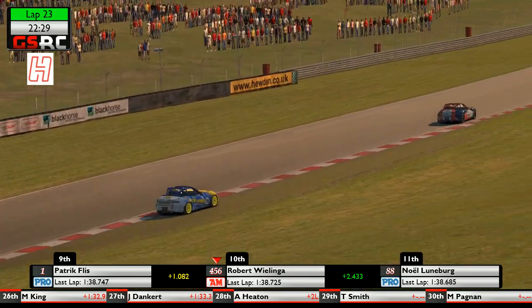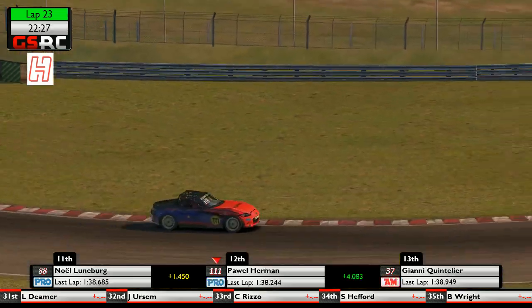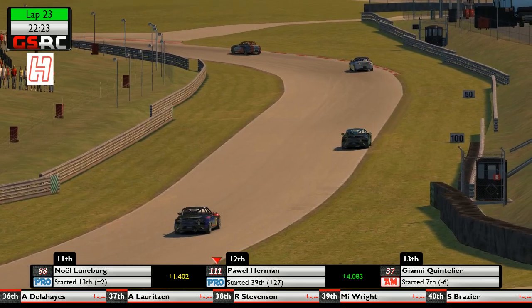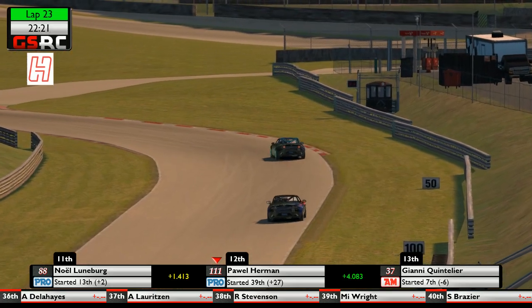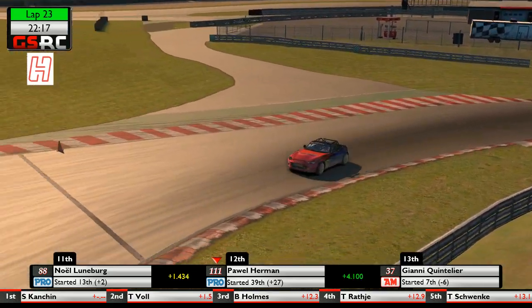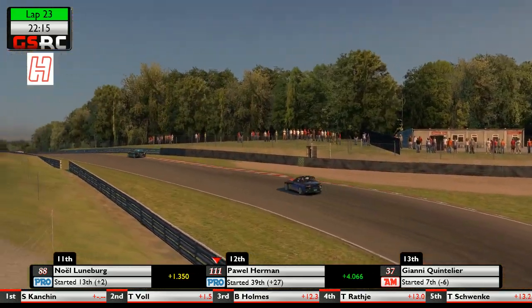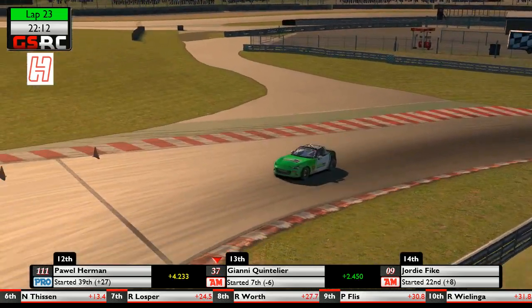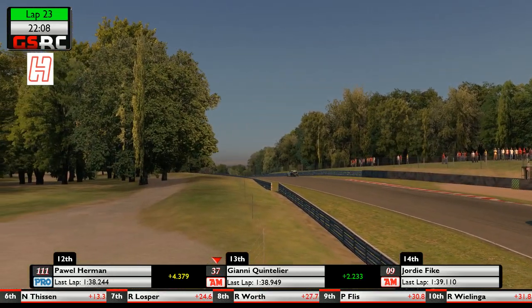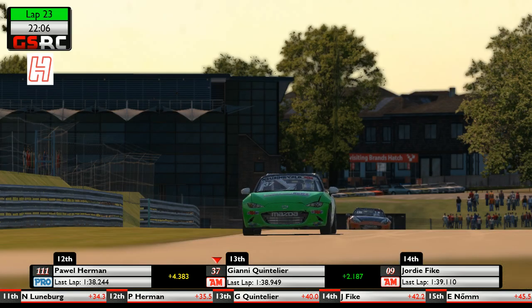But look at the 111. Started 39th. And he's staring at 12th position right now. Pavel Herman is on a charge, and he's got Noel Lundberg just 2 seconds in front with 4 to go. Yeah, he has been moving. And just to follow up, Malinga is our top amateur. Quintelier had some issues. He's second running right now in 13th overall. Second in category, but doing well ahead of Jordi Fike, having a good job.